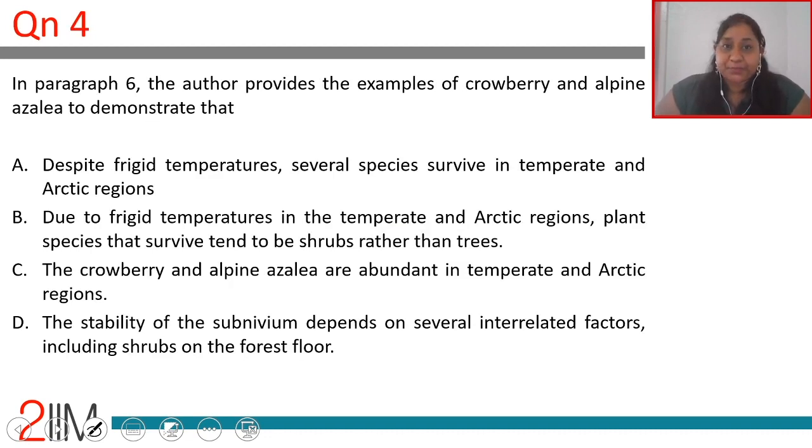In paragraph 6, the author provides the examples of crowberry and alpine azalea to demonstrate that... Okay, what did we talk about in paragraph 6? Let's recall, right? He talked about the shrubs whose roots help add snow depth because they hold on to the snow. But if you remove the snow, then the shrubs would die, and when the shrubs die, that means the roots are damaged, and the nutrients are affected, right? That's the whole point of this last paragraph. Let's look at our options and see which one makes the most sense.